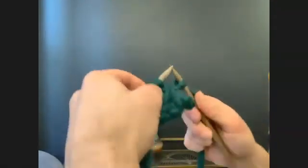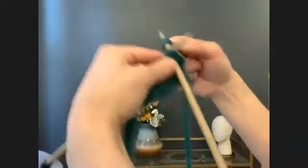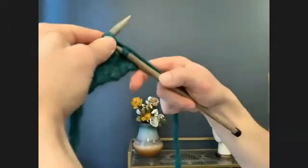I'm going to knit 1, then knit 2 together. So I'm on my combining and yarning over row. Knit 2 together.